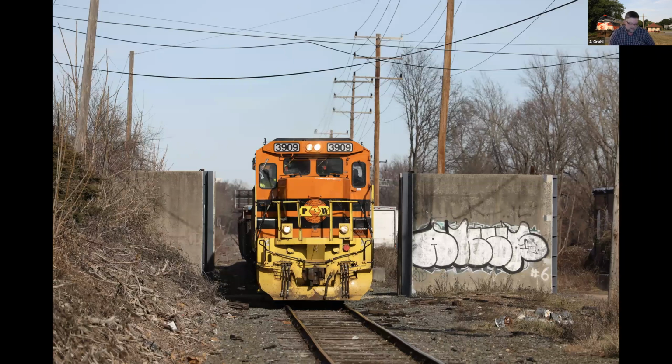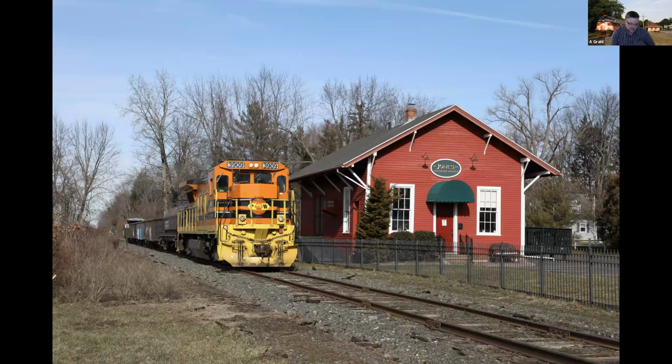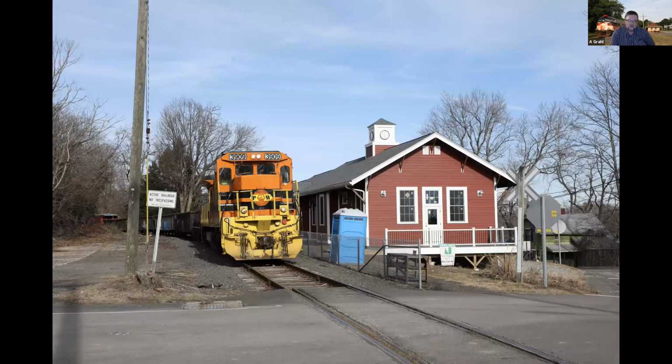Here we are headed south, past some flood control on the Hartford-Wethersfield border. Here we are again passing the station in Wethersfield. This was the shot of the day by far. Clouds started coming in here in Rocky Hill, but still pretty good. We just have to roll that Porta-John out of the way next time we're up there.